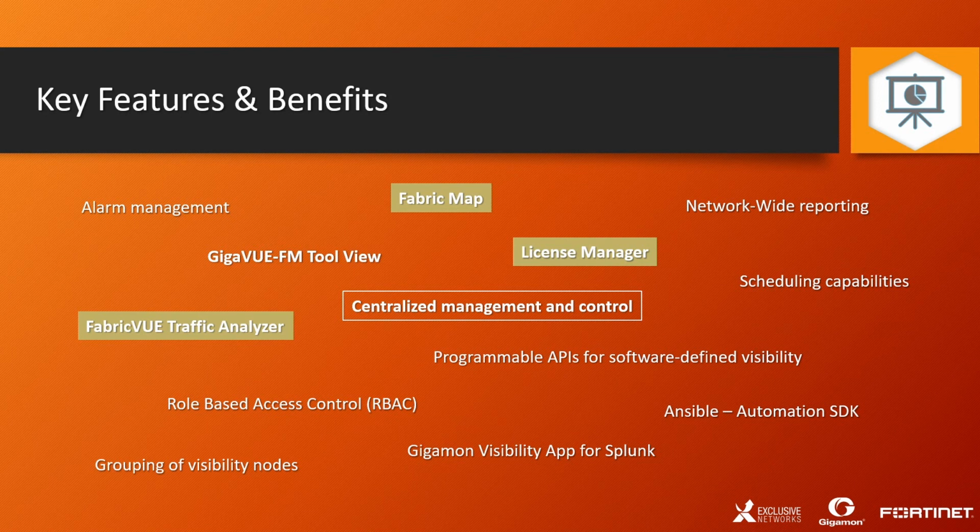We also have role-based access control, which essentially helps you prevent unauthorized changes. Automation SDK enables Fabric automation and bulk configurations, reducing the overall time for Fabric deployment. Grouping of visibility nodes provides grouping of visibility nodes by category, sites, data centers, and locations.